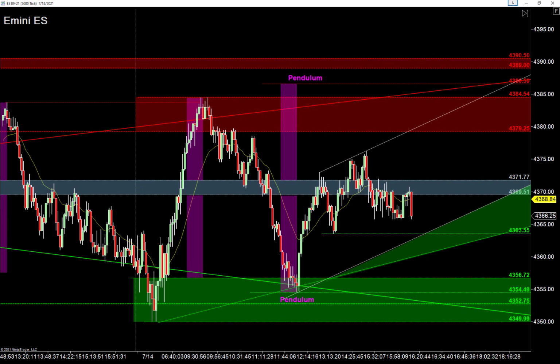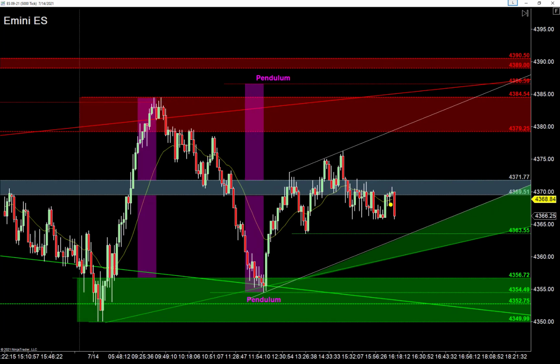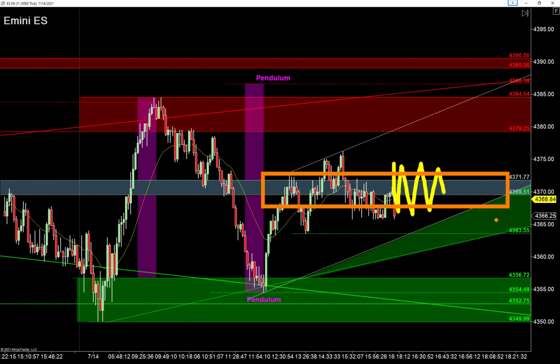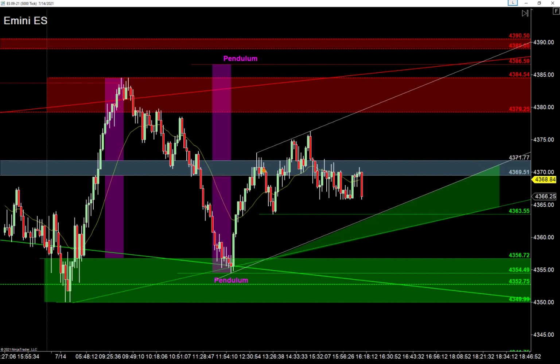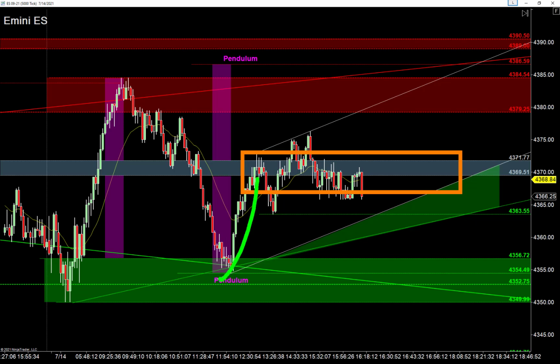If we sit sideways here, one of the most challenging parts about ranges is staying out of trouble in the middle. If we do sit sideways and go sideways, my plan will be a little bit different. Not a lot different, but I won't be as aggressive as I would be before with the trap.